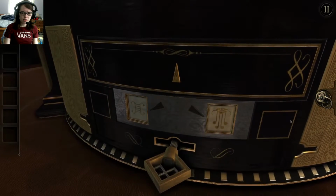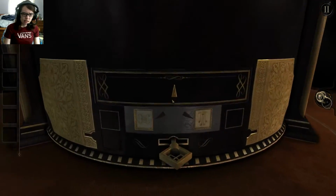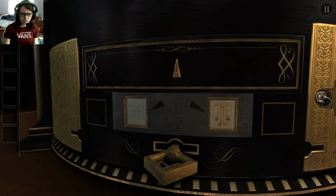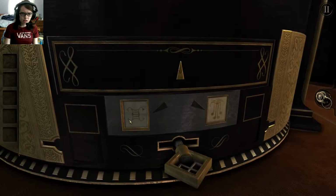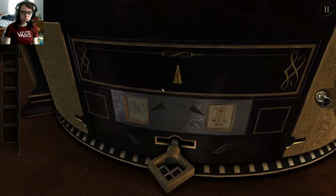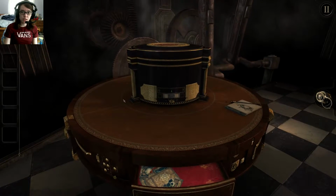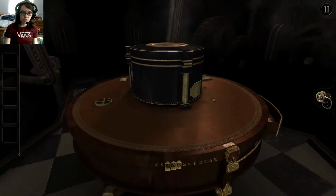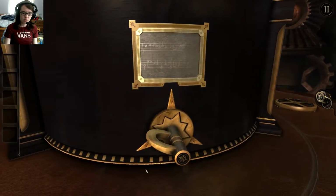What are these? Are these slidey-doos? No? Whoops, come back. Let's see, I don't recognize these symbols. I don't think they're in music. I don't know what this is. Shush, please, none of that! Alrighty-dighty. Okay, let's see if we can land on that other thing now.